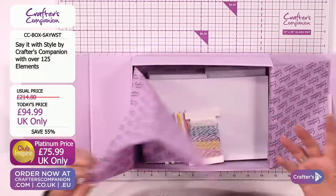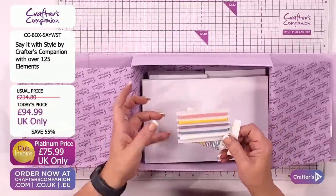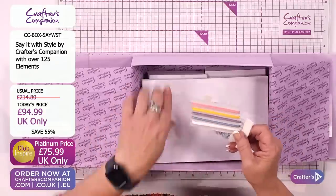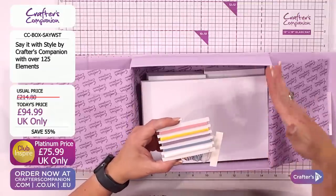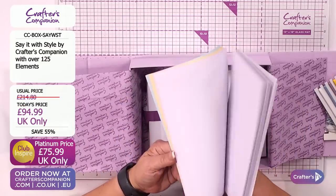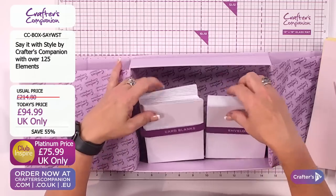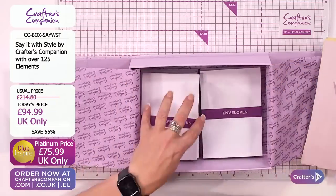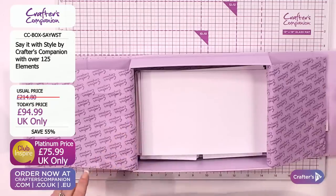Always beautifully presented. We've got baker's twine in here. We've got our lovely ribbon in there as well. That's going to be perfect for your tags. Some of those tags have got little slits in that you can thread your ribbon and your twine through. That's all your paper, so that's what you'll be getting in yours. Lovely shades of pastel colours in there. All your card blanks and envelopes to get yourself started with. That's a little added embellishment detail for you at that fabulous price.